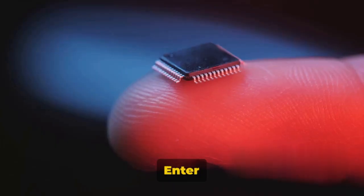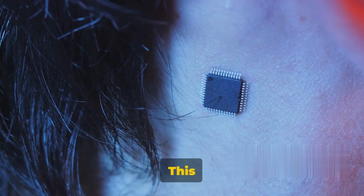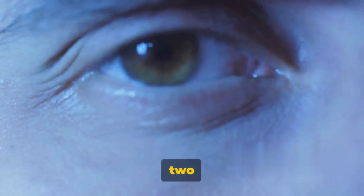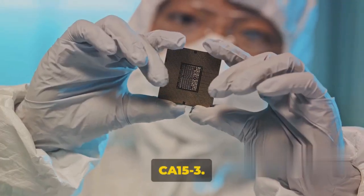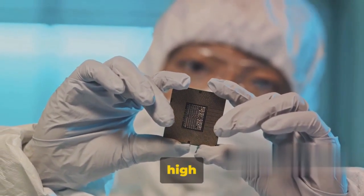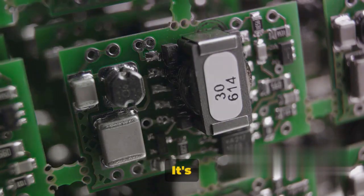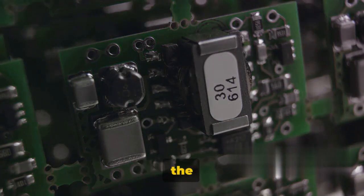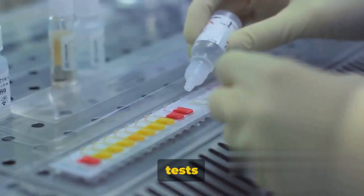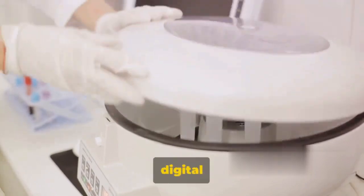But what's it looking for? Enter Dr. Stephen Pearton. He developed a special transistor chip that's housed inside this device. This chip is trained to detect the presence of two specific proteins, HER2 and CA15-3. These proteins are like the red flags of breast cancer. Their presence in high levels could indicate the disease. This chip isn't just any ordinary piece of technology. It's incredibly sensitive, capable of detecting the proteins even when they're present in minuscule amounts, as low as 1 femtogram per milliliter. That's a sensitivity level that leaves other tests like ELISA in the dust. The device then converts this protein detection into a digital reading.